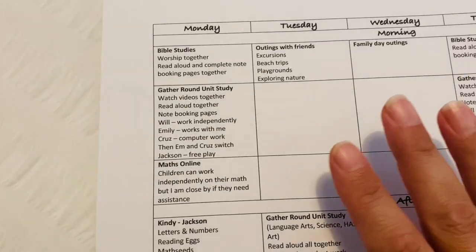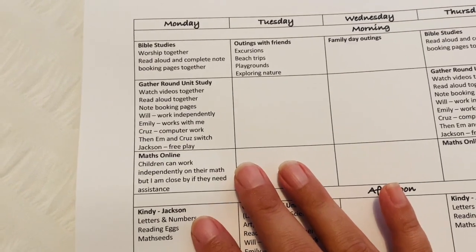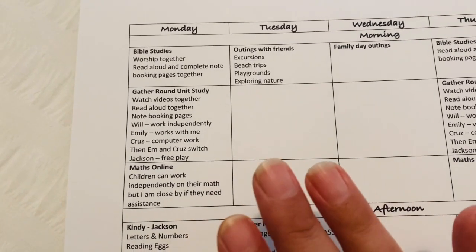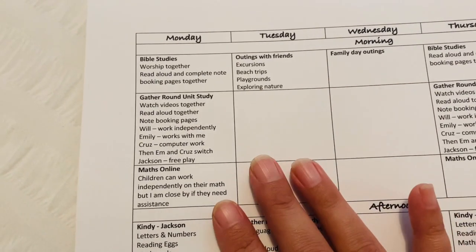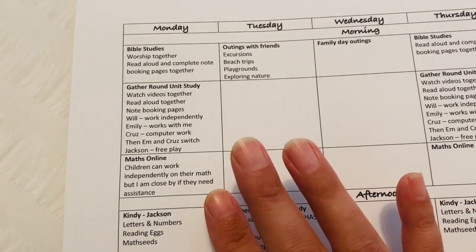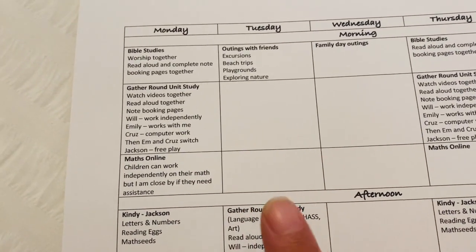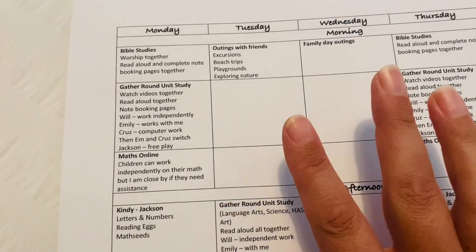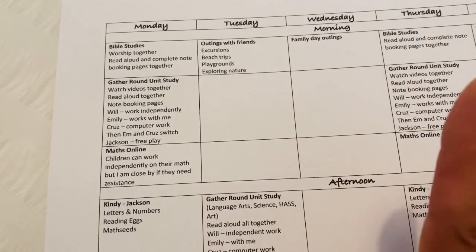So Monday is a full day at home for us. And so I've just resorted to the fact that I'm going to be spending all of my time on Monday doing schoolwork. When I was only homeschooling 3 children, all of our school would be done before lunchtime, and then I had the afternoon free to do my things, housework, go out, all those kinds of things.